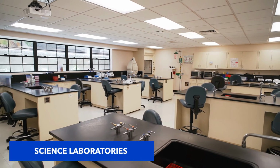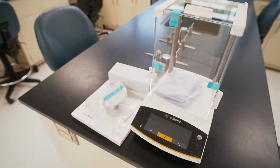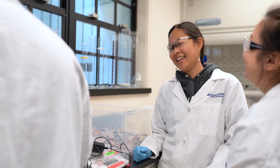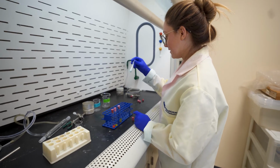On the bottom floor of Henry is where all the labs for the science departments are located. Biology, chemistry, environmental studies, and other science classes are held in these laboratories. Each lab is a fully equipped teaching lab and holds 15 to 20 students, which allows an enhanced personal learning experience.